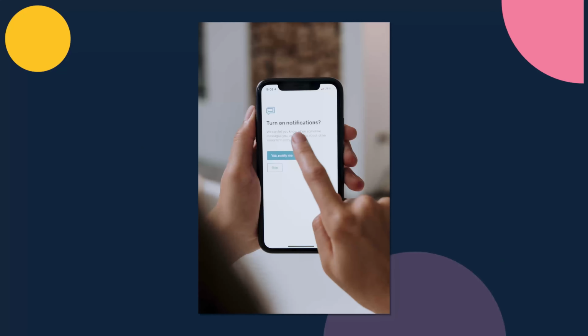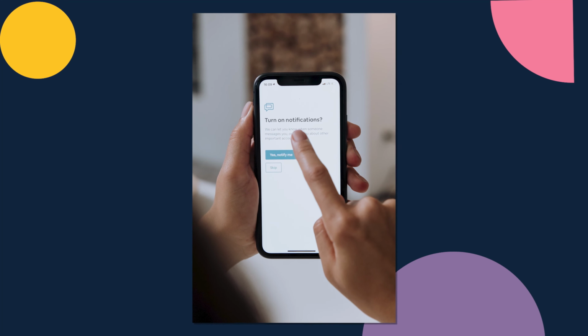But the cool thing about having your own mobile app is you can actually get in touch with your listeners directly using something called push notifications. Push notifications are basically a permission-based thing. When you install an app, quite often it will ask you, do you want this app to send you notifications?